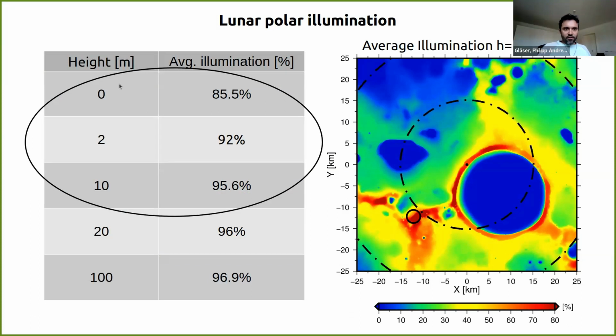So to summarize here, we have height above the surface versus average illumination. We find that at the surface, we have 85%, and just by going up 2 meters, we already find a spot that on average has 92%. And I have to say on average, because average means we include lunar South Pole winter and lunar South Pole summer. So obviously in the winter, you have less illumination than in the summer, but it's an average value. So including all the winter times as well, we end up with 92% already.